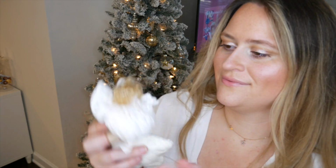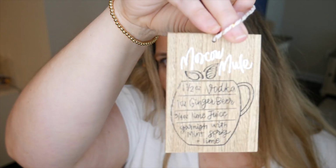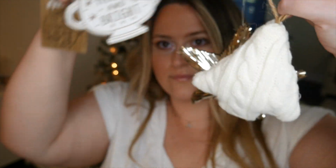But oh, here's my angel. That angel is so cute. I love it so much. I don't even know where I got it, but it is one of my favorite ornaments. Oh, and these star ones, adorable. Love them. Gotta have them. I got them at Target. That's my Moscow Mule one from Target. That was at the dollar section last year. That one was also not in the dollar section, but it was there in Target last year.